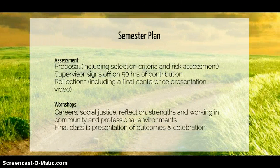Okay, so the semester plan, just a little bit of information here. I like to start with the assessment because people are normally most curious about this. For PYB207, everything's marked pass-fail. There's a proposal which does include some selection criteria, a learning plan that you write, a profile of the organisation that you're going to go into, and a risk assessment of the placement. So that is through an official QUT process, and it has to be approved by a QUT Workplace Health and Safety Officer before you start.